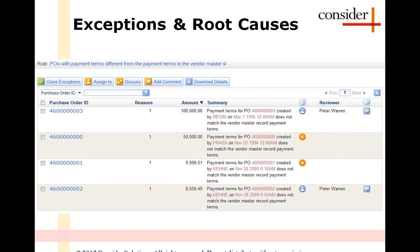So now, moving on to exceptions and root causes. So we've walked through, fairly rapidly, 3 examples. But how can we communicate that information such that decisions can be made? First of all, at an exception by exception basis. So here we're seeing the purchase order IDs where there are non-standard payment terms with some top-level information about those particular exceptions. And then we can drill down.